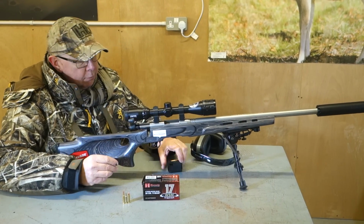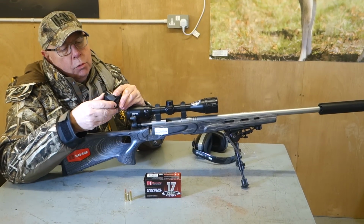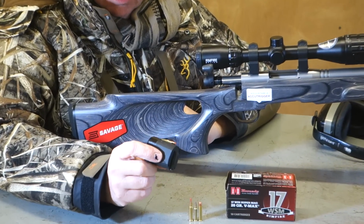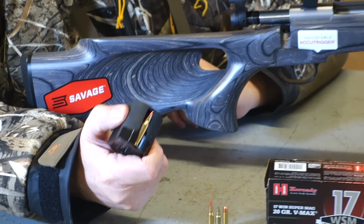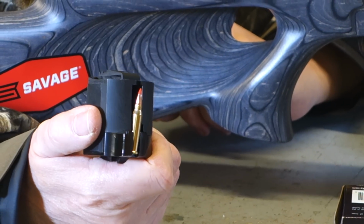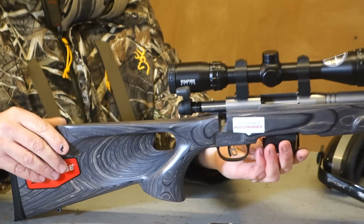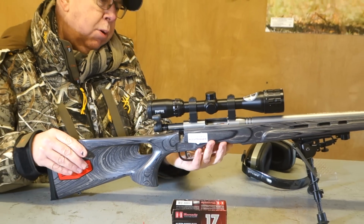What else about the gun? It runs on a rotary magazine, similar in concept to the Ruger 10/22 series. So the mag takes 8 rounds. Just fits in, locks in like so. You give it a bit of a push.